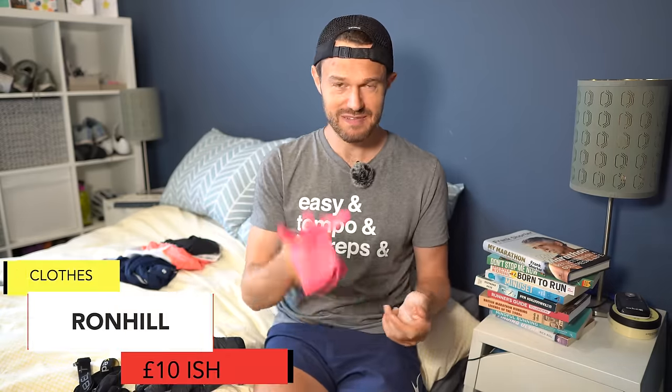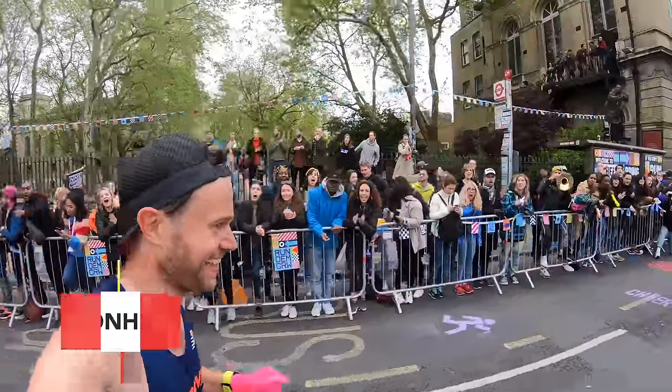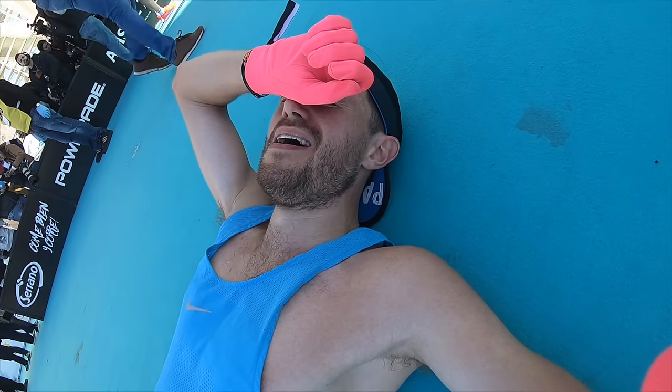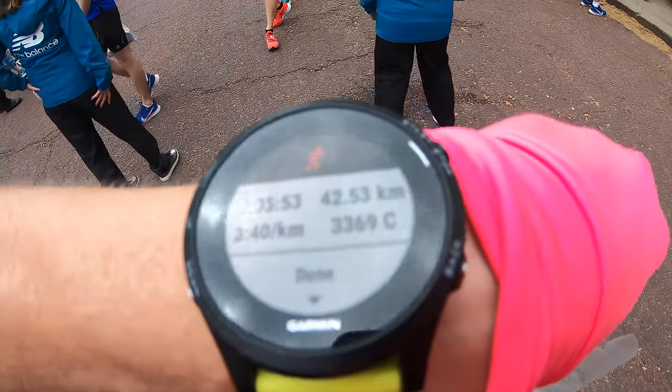Gloves. With the pink gloves, my famous pink gloves, I'm not really using them at the moment in the middle of summer. They're from Ron Hill. I should probably make a Ben Parks version of these, but I haven't really got around to that yet. So they're good. I wear those because I just have really poor circulation, so that's why I wear gloves quite a lot. And if it gets really cold, then I've got the Montane Prism gloves.